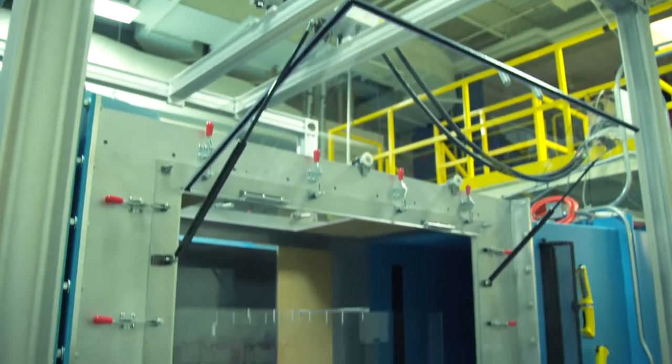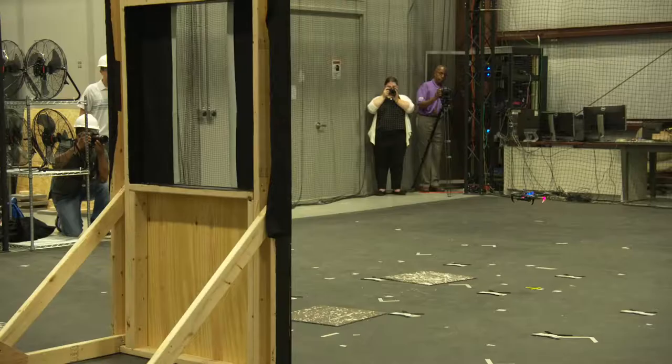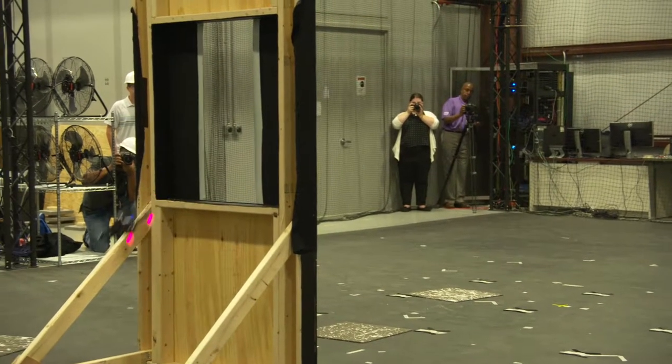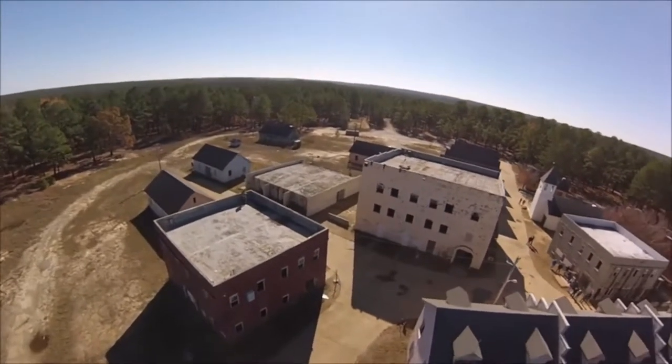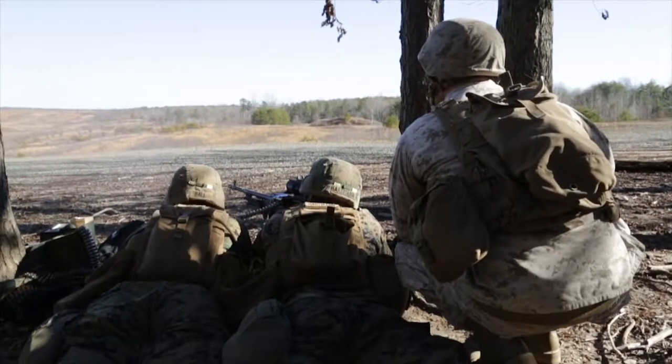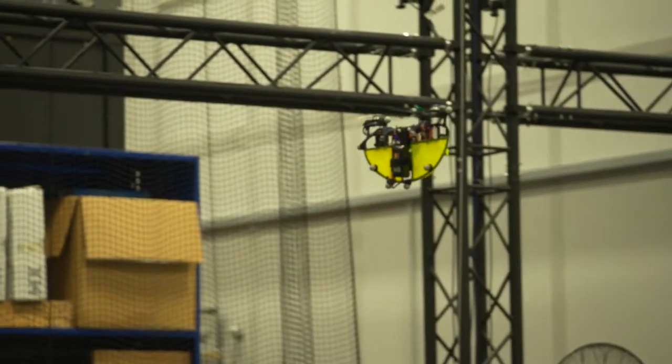Right now we're in the Microsystem Mechanics wind tunnel. So the facility next to me allows us to explore capability for small UAS, small drones. We've got high winds through complex environments. I've got to have vehicles that are agile and robust. Small quad rotors can fly out beyond the line of sight of the soldier and help them identify threats before they come. They can also enhance communication in an area, providing, say, a local network.